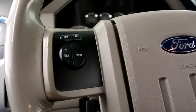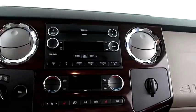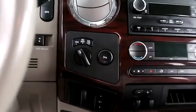Inside, you have audio and cruise controls. Full stereo, that includes your CD player. Dual climate control and dual heated seats, and your four-wheel drive controls are here.